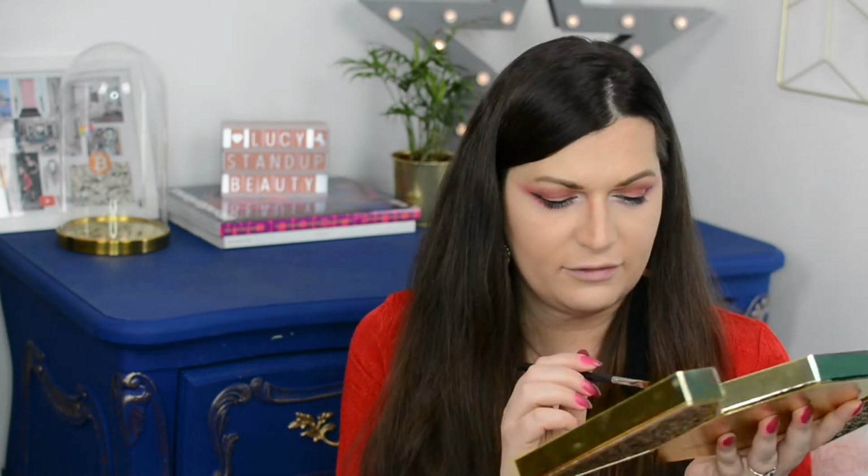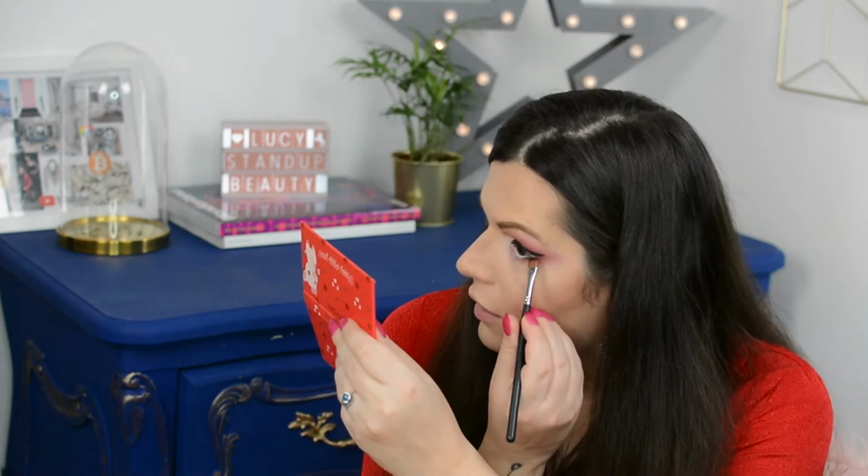This shade on its own looks so stunning. I think we need a little bit of the dark shade to give more definition on the lower lash line. So I'm gonna dig into the Sweet Escape palette and the shade Cave Dive, this black one.